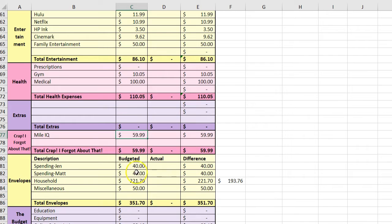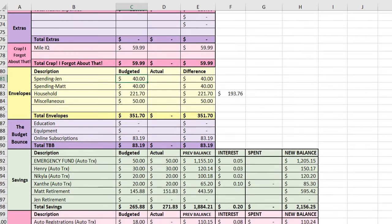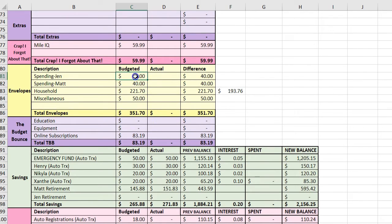All right, moving into envelopes here. Let me scroll up so you can see this. Okay, so we have spending for Matt and Jen. This is our Mad Money, $40 each. Household, last month we were finishing off that stock up that we did using our tax money, so this is going to go back to $50. Miscellaneous is $50 to capture anything that is carryover from anywhere else or doesn't really fit anywhere else.